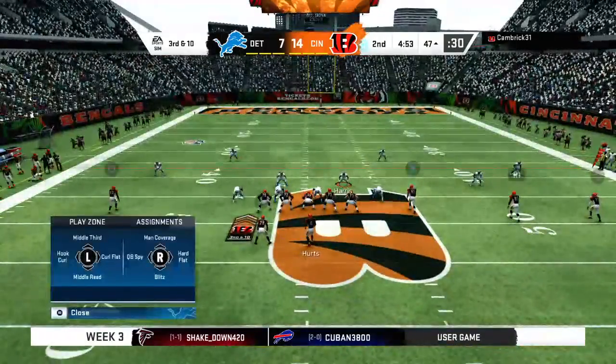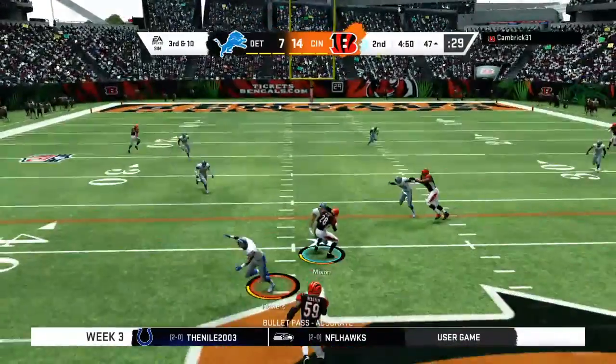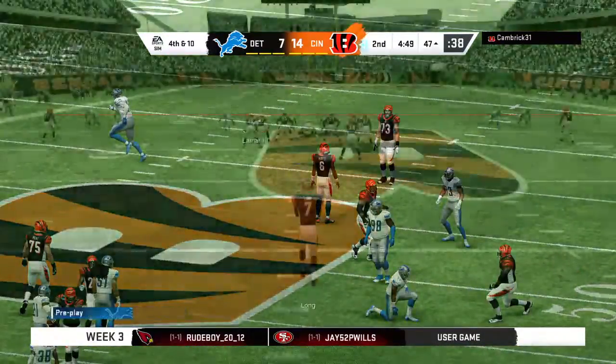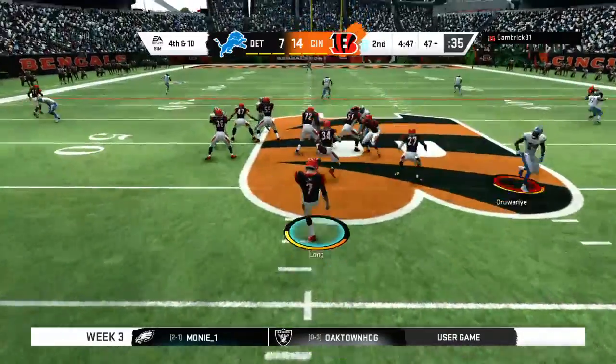Now they face a 3rd and 10 after back-to-back incompletions. They'll look to throw here. Looks to throw, fires right side. And that's going to be incomplete. The coverage too good there. The contact popped the ball free, and it's 4th down.